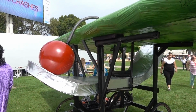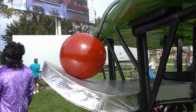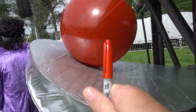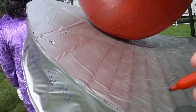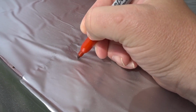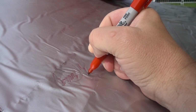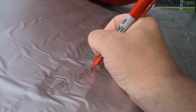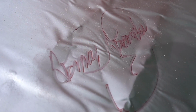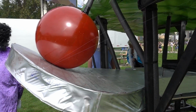So this one is called Spooner's Revenge. And it's based on the Cherry and Spoon sculpture in the Minneapolis Sculpture Garden. And they've given me an opportunity to sign their flying contraption. So we're gonna do just that here today. Tommy Travels. There we go, Tommy Travels, got the old autograph. Hopefully that'll give this one some good luck.